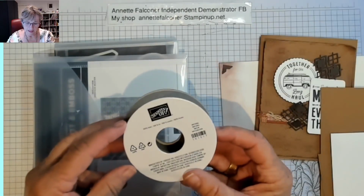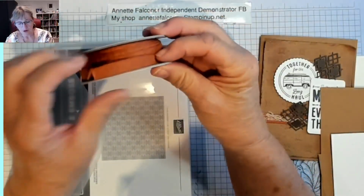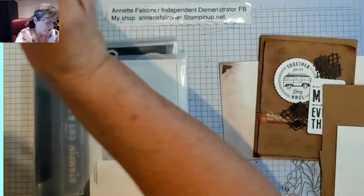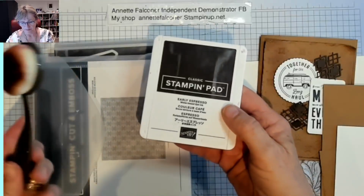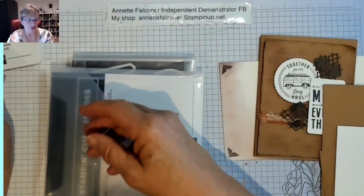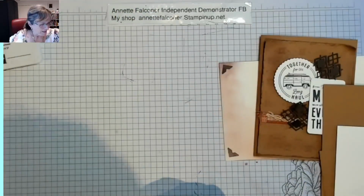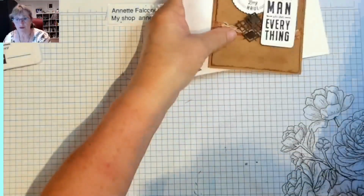This is the natural fibres which I've used in this card, plus I've used the Copper Clay ribbon. I don't know if that one's going. I've used the Espresso Beans stamp pad with a brush, and I've cut these out ready. So I've made it up easy so we can just make it, you'll find this a very fast card.